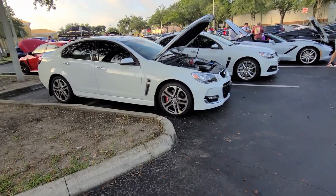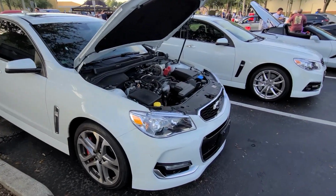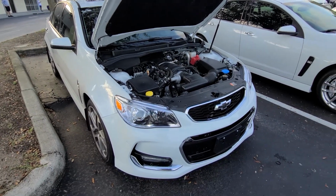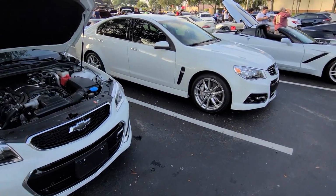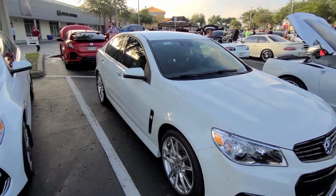Love these Chevy SS's and the Pontiac G8s. Too bad they didn't sell too well because people didn't know what they were. But Holden Commodores, they're really sick. Love them. Very sweet.